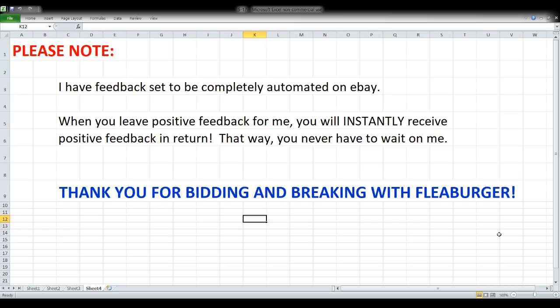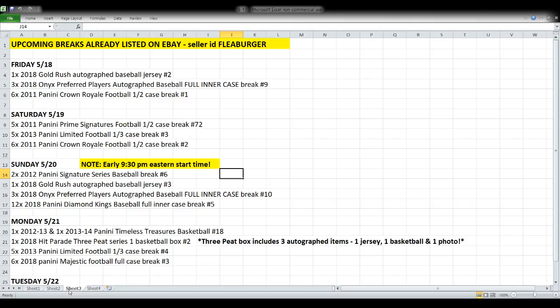Second, this really just comes up occasionally, so that's why it's in there. Feedback on eBay is automated. It's 100% automated for me. That way I'm never behind on feedback. So as soon as you leave positive feedback for me, you should instantly get it in return. That's the benefit for you, never having to wait on me.